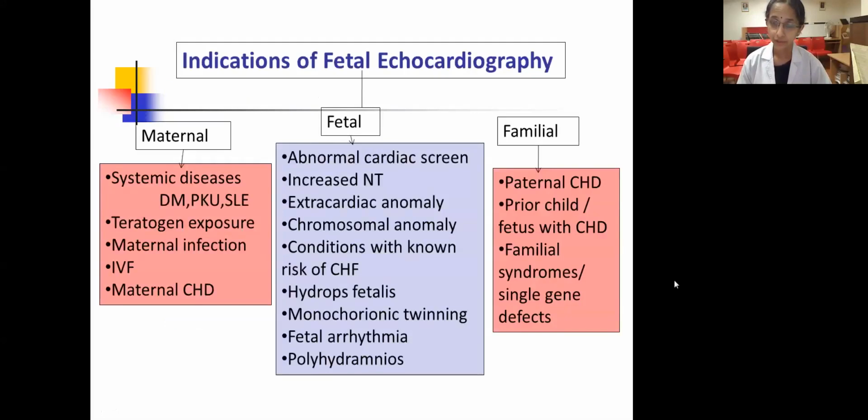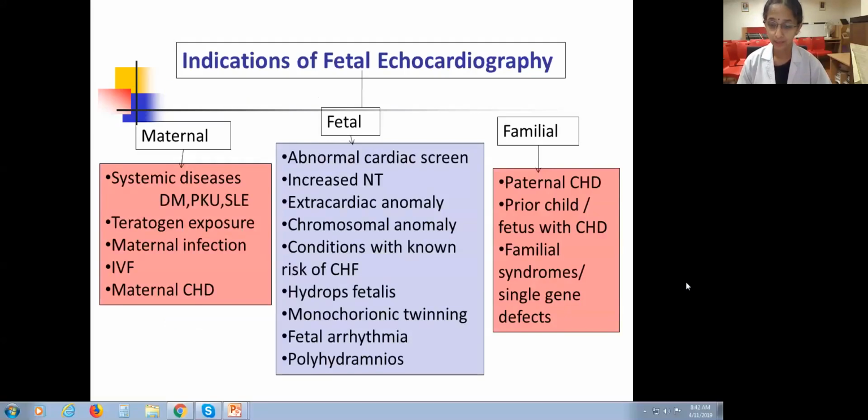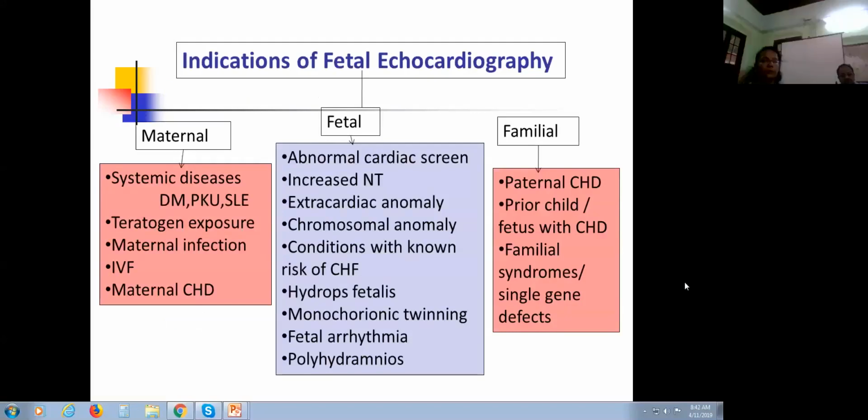Now, there are indications for fetal echo which are well published by different bodies, and they get modified, and these are the latest indications for fetal echo. So these indications, you could divide them into maternal causes, fetal causes, or familial causes.